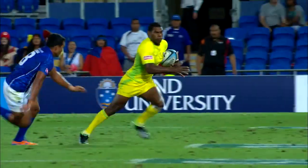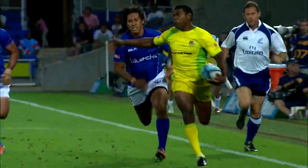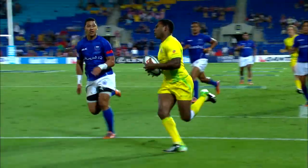Shannon Walker, we talked about it. If he gets a chance, he'll take it. He took that first one, burnt the first defender. The cover came, cop a bit of that, Tupo. And then Farpali couldn't catch him.